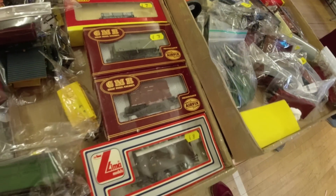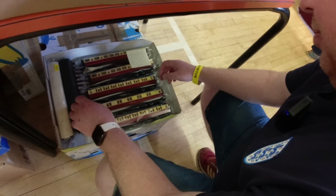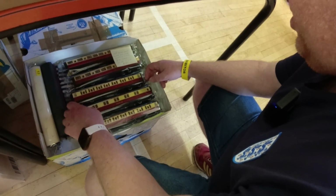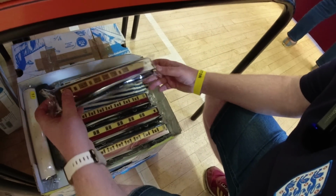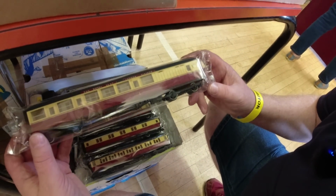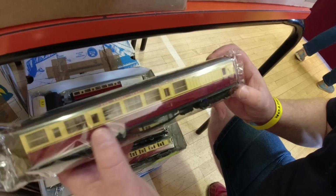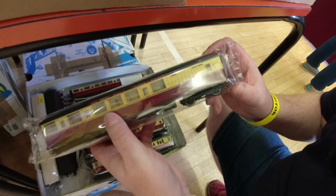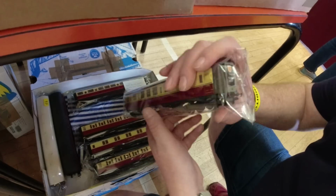Nice bits, aren't they? It's under here. Oh, wait. What's that? These are tenner each. Oh, right, okay. They're the X-Teak ones. Oh, £45 for the 5. Yeah. They're nice, though, aren't they? The Royal Scot like runners. Of Glasgow. It says on the end. See it there.